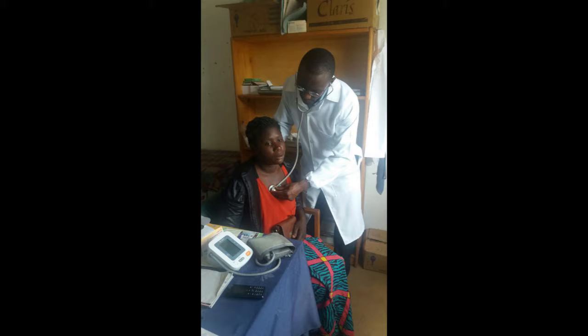And what does cyanosis mean? So cyanosis is when the saturation of the oxygen in the bloodstream is usually less than about 85%. That's usually when you'll start to see any clinical signs.